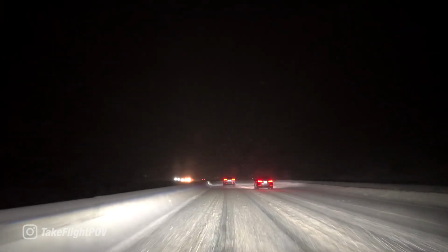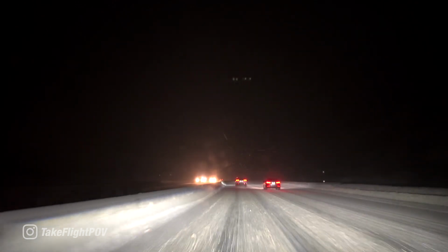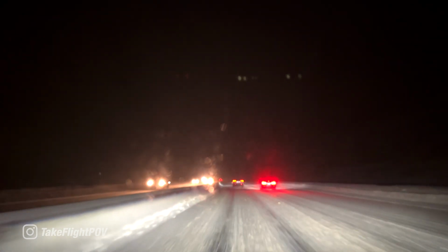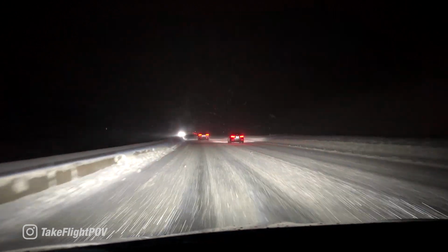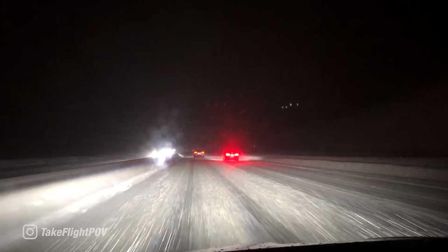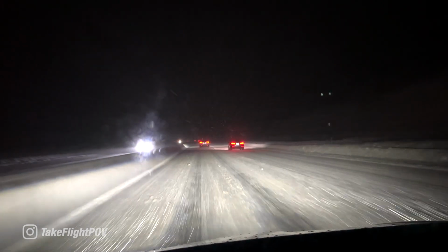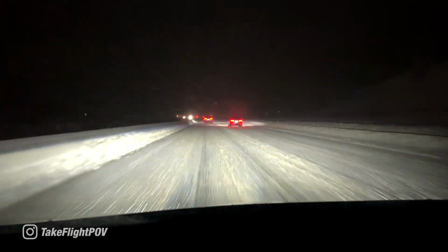The worst thing about this is all the traffic and all the cars, because they'll start hitting their brakes when they don't need to, and everybody has to stop or slow down, and you're just like, oh geez. So I go into low mode, so I don't even use my brake. That's the idea, at least. So we're just cruising at about 40 miles an hour or so.